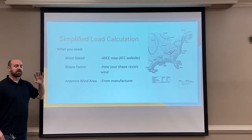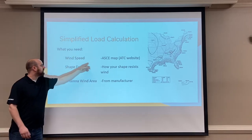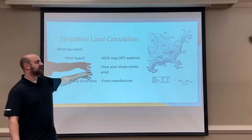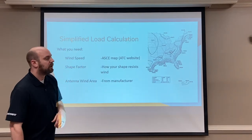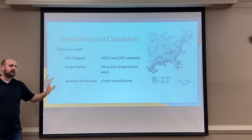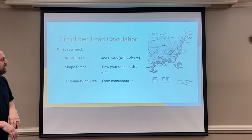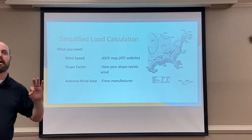But when it comes to actually figuring out what your wind loading is going to be, what your antenna is going to be, the things you need is your wind speed, which thankfully ATC, I forget the name of the group that does it, but they have a website that if you put in an address or latitude and longitude, it will give you the design wind speed. So you'll need the wind speed, you'll need the shape factor, which is basically what shape your members are. Really there's three categories primarily. It's round, flat, and square or rectangle is the last category. And then your antenna wind area. So those are the three things you'll need to run a real basic.